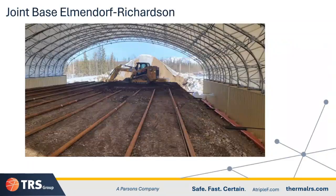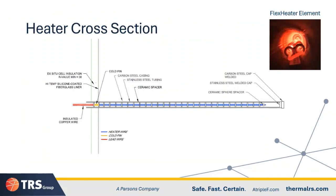And then here's a photo. We're now starting to build that soil pile. Again, you can see these horizontal heaters. And again, I believe they're all over 100 feet long. This is a cross section of what a heater looks like. And then you can see when we flip the switch, it gets pretty hot.